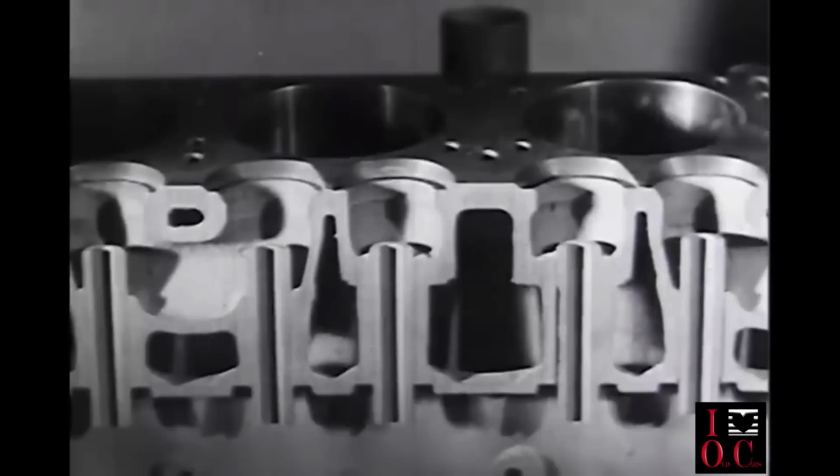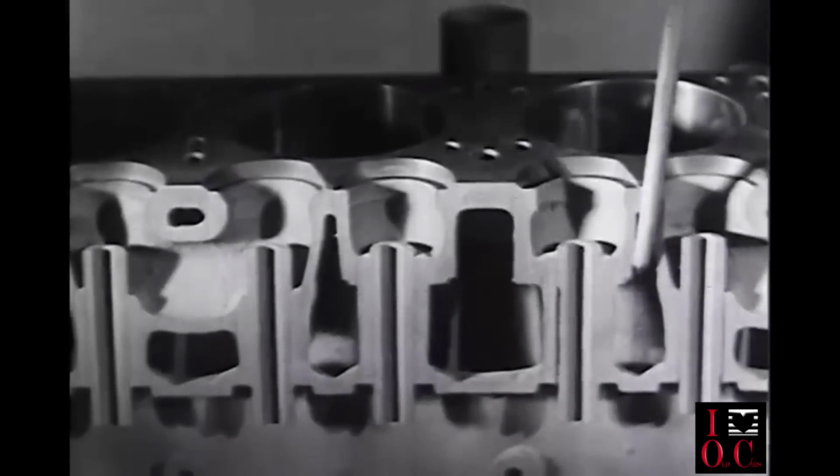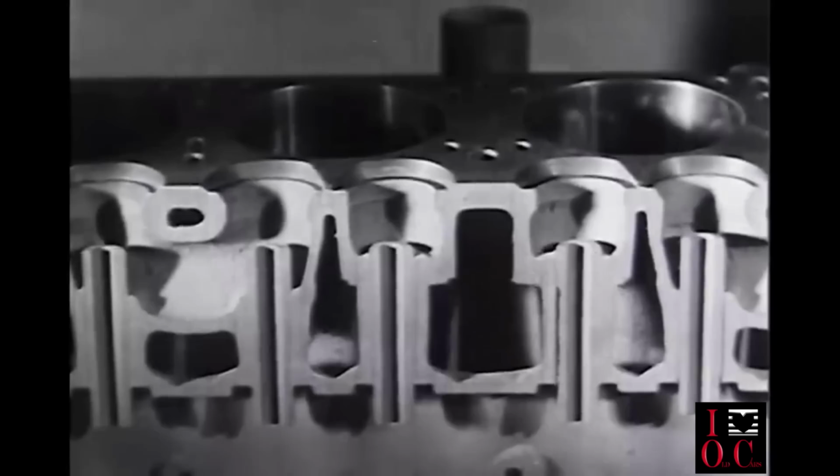In the new cars, particular attention has been given to providing adequate cooling for exhaust valve seats, the hottest part of the engine.